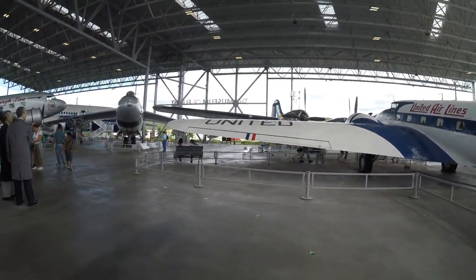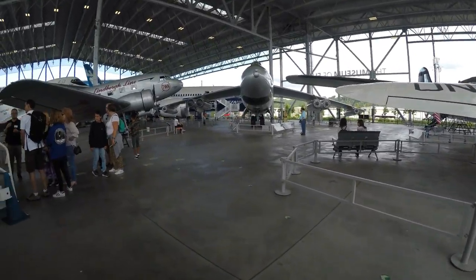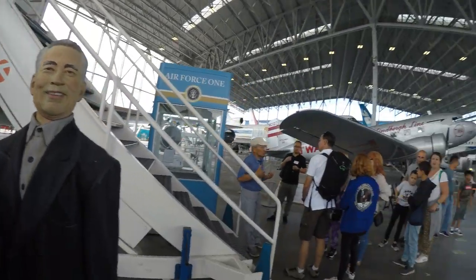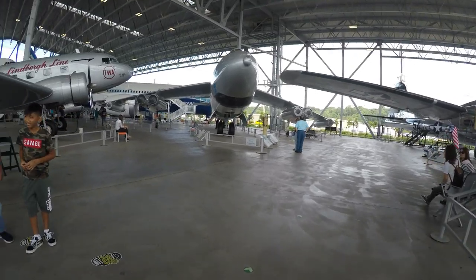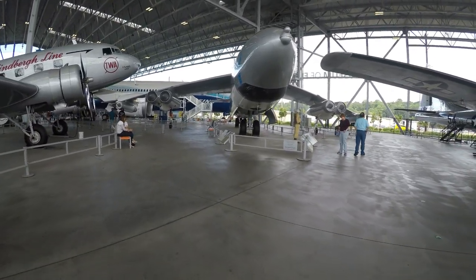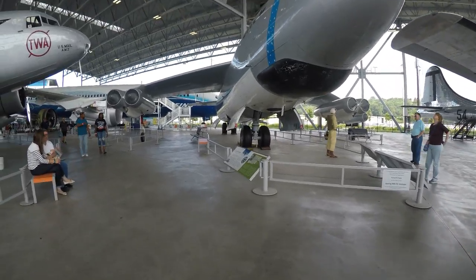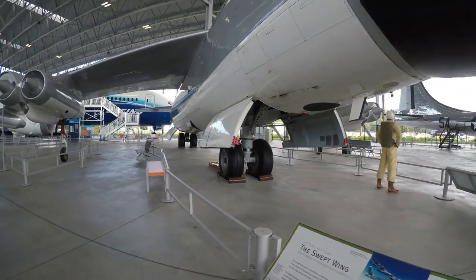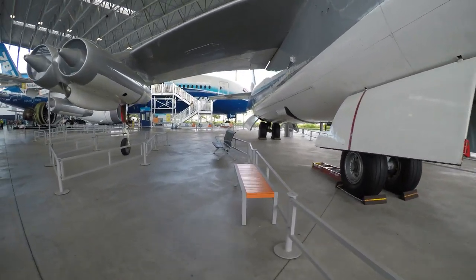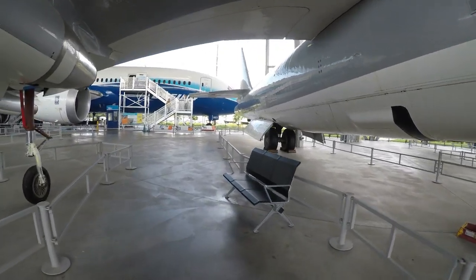So the next plane I had planned on getting in to was Air Force One, which they do have one of the Air Force Ones here. It was the one that Nixon and JFK and, of course, Lyndon Johnson used. And so that one's here. That's pretty cool. That is one of only three or something British Airways Concordes in the world that are able to be viewed, I guess.